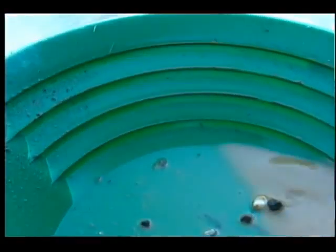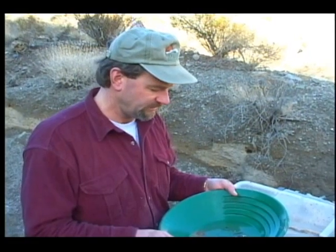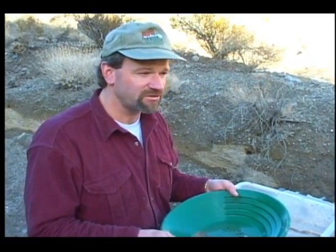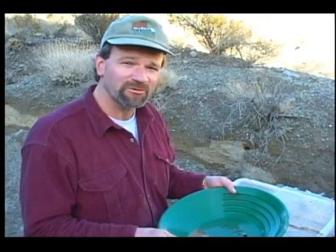Well, since we found color here, I think it's getting kind of late in the afternoon. I think what I'll do is pack up and then come back tomorrow for the day and maybe see if I can run some material through a dry washer or at least do some more panning and spend some more time, see what we can find.